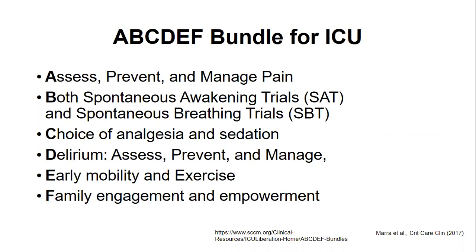D stands for delirium. So assessing, preventing, and managing delirium. And of course, understanding delirium risk factors and finding assessment tools for its assessment, prevention, and treatment is important. E stands for early mobilization. Early mobility has been associated with a decrease in days of delirium. And it is important to emphasize that rehabilitation for critically ill patients should begin in the ICU, but ultimately continue during recovery at home. F stands for family. Involving the family in patient care can help the patient with the recovery process.